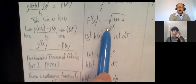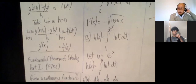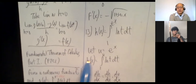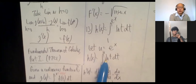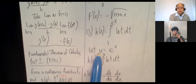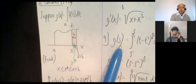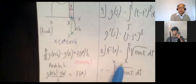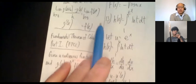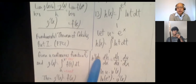But we know what to do if there's a single letter, like u. So I said, okay, what if I just call it u? Let u equal e to the x. That means h of x is basically the integral from 1 to u of ln t dt. So it's a single letter. So if it's a single letter, it's just like the ones we did, right? Just like problem 7, like problem 9, number 11, even though I just switched these, it was a single letter. So now we know what to do. But ultimately, we're trying to find h prime of x, which means dh/dx.